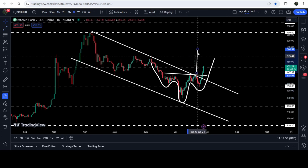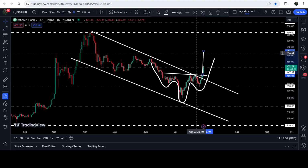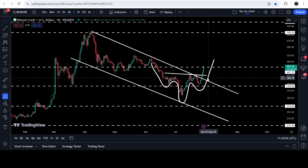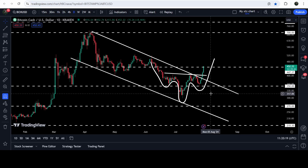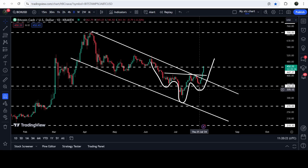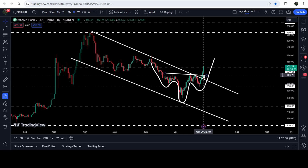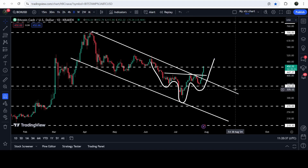Now, if we take a look at the technical target for the breakout from this inverse head and shoulder pattern, that technical target can be here, approximately at $550. If you are trading this breakout from the neckline, then you can set your stop loss below this support. That is the recent swing low before the breakout, and that is the lowest price of the right shoulder of this inverse head and shoulder pattern. The exact price, by the way, is $346. And over here at $350, we have quite a strong support. Therefore, the price did not break it down, and finally we have broken out of the channel and the neckline of this inverse head and shoulder pattern as well.